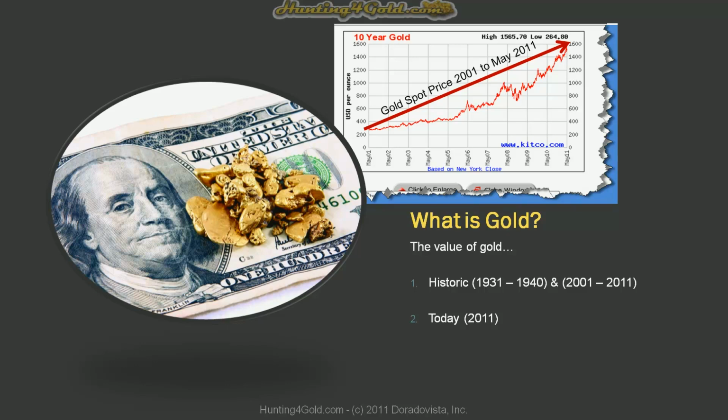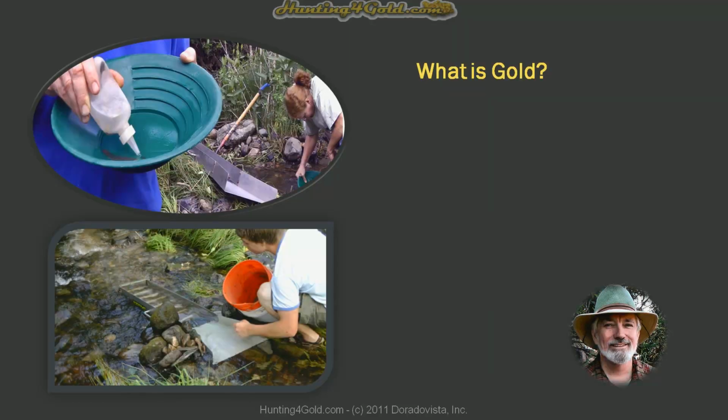So the reality is, today, you have an opportunity. Tomorrow, don't really know, but compared with 1980 and the inflation correction, you can see there may still be time for you to get out there and find some of your own. So what is gold? The true value of gold is in the hunt.